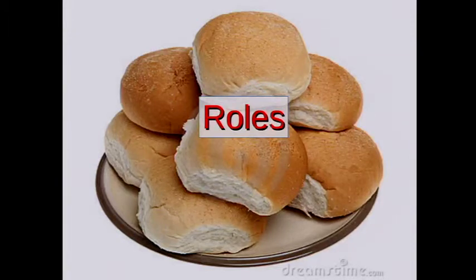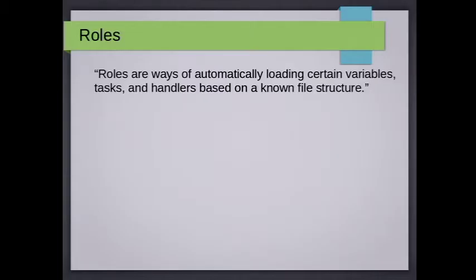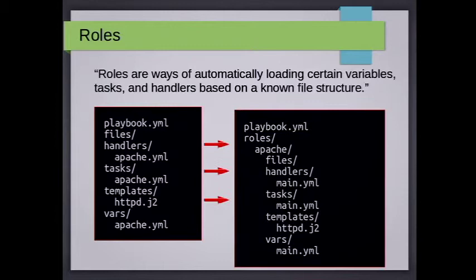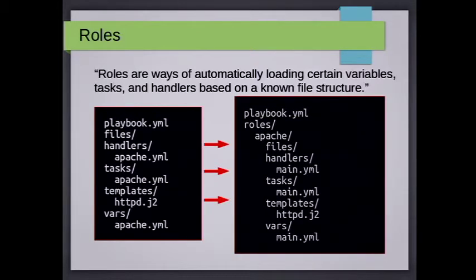And roles. Roles was the secret. I can't believe you love that. Roles was the secret sauce here. So basically, roles, as they say in the documentation, are a way of automatically loading certain variables, tasks, handlers based on known file structure. Or put more interestingly, that's what I've ended up with. I've pulled some bits out, and I've got my playbook at the top, just importing all that stuff. If you slide it over a bit, and you create this roles directory, and you rename a few files, some of them become main, which is a naming standard, and you name a directory. If you move to that structure, which only involves a little rename and a move around of a couple of files, you've now created what's called a role.